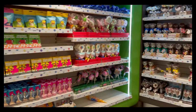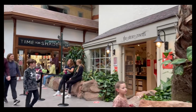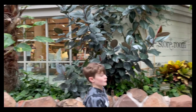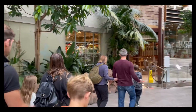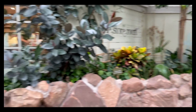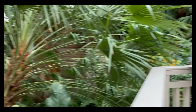You do also, by Cafe Rouge, have the storeroom, which offers nice country-themed accessories and stationery, as well as some different furnishing items. That's really nice in there. You can find some really plain, minimalist items in there, and it's just a really nice place, as well as some Disney merchandise in there for your home, and some board games too.